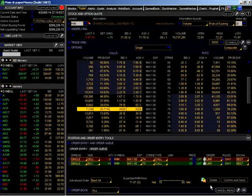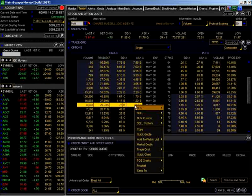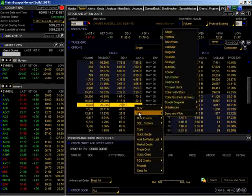Normally what we do when we go to enter orders like this is we would go and right-click on these in the TOS platform. And what we're doing is we're selling a vertical spread.